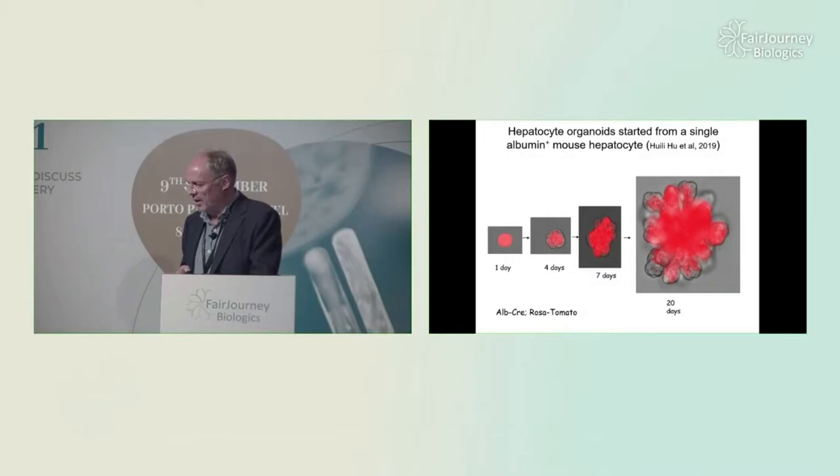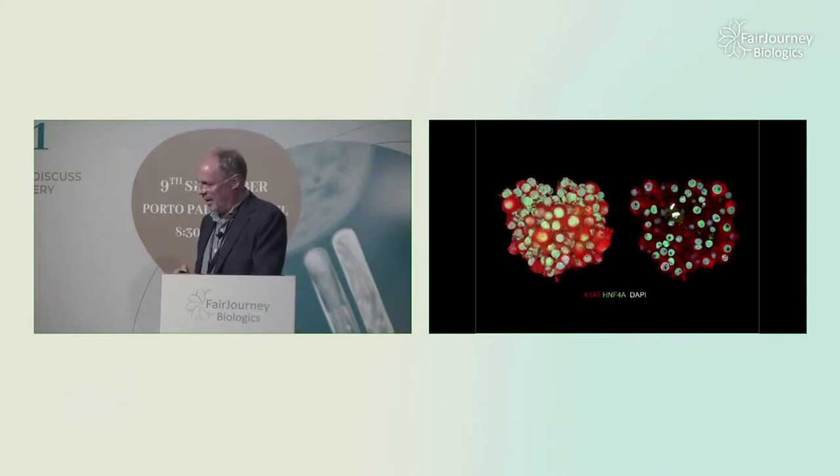And starting from a single hepatocyte, we can grow organoids. They look very different. They almost have no lumen. Most others have a lumen and have highly polarized cells. Then we learned how to do this for humans. Again, Huili Hu did this, who now has a lab in China.